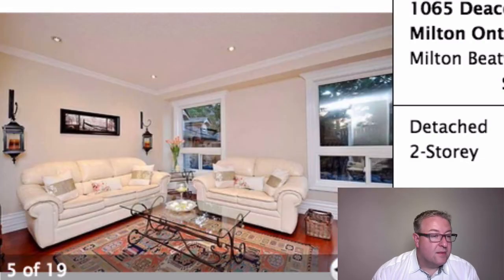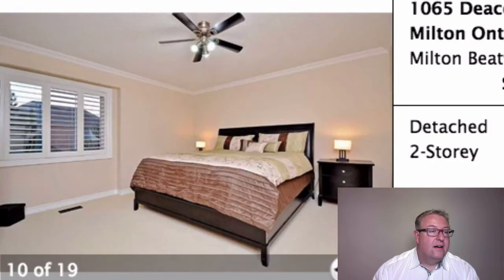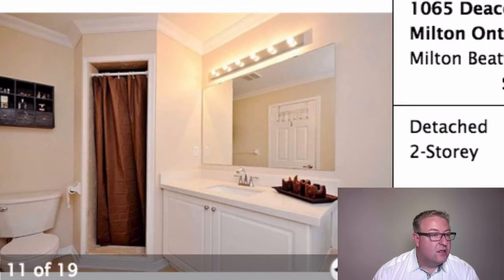So I like this home. I think it looks really good. Crown molding, pot lights. You can see all the work they did on the outside. And the new trend in photos for 2015 is to turn the tap on. Black toilet, never seen that before.